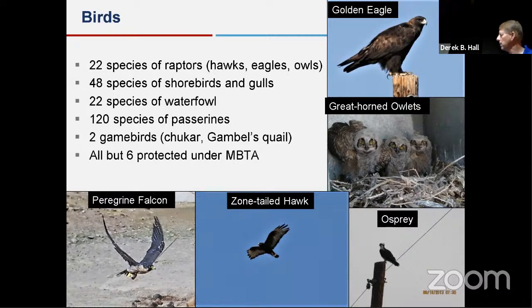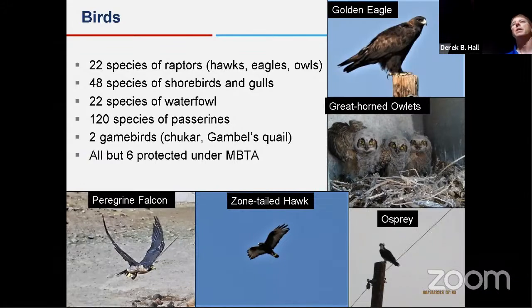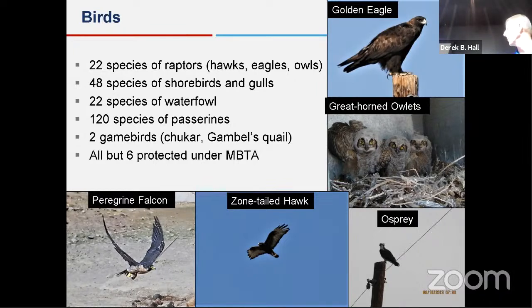The zone-tailed hawk there, bottom middle, is one. Ron Warren, one of my colleagues, was able to find this and take a great picture. This is a species that's typically found south of Nevada, more in California and Mexico and Arizona and New Mexico. And we think that maybe due to climate change, some of these species are shifting their distribution more to the north. And so we're kind of keeping an eye on that to see if we start seeing more of that kind of movement with some of those more southern species coming up to the north on the site.